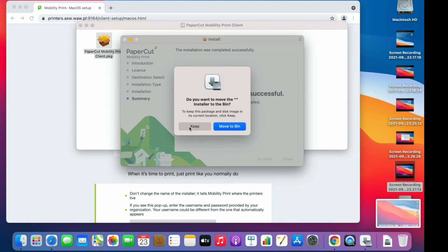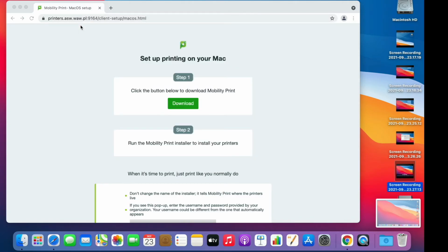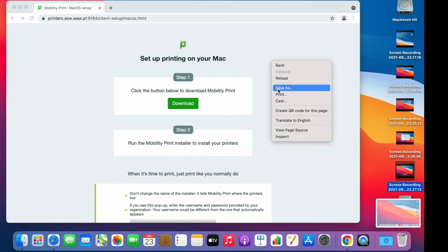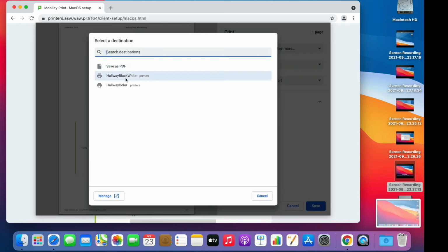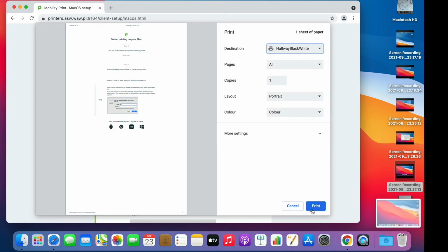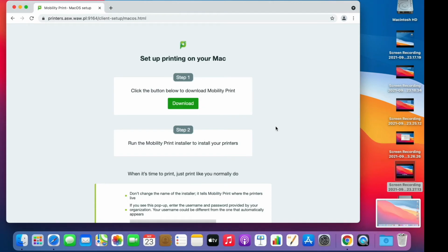We can move the installer to our trash, so it will not take space on our computer. To check if the printers are there, just right click on the Google Chrome screen and try to print something. In destination, under see more, we should see hallway printers. If you pick one of them, click print. The icon of the printer should disappear shortly from your docking station. It means the job was sent to our system. There's no need to authenticate in this setup.